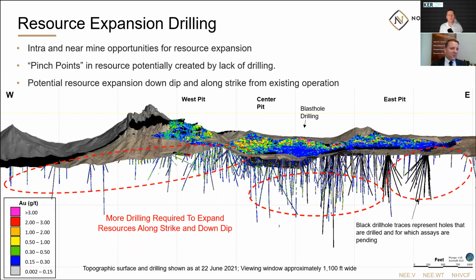This slide is actually really compelling. Sorry, I just have to find my little graphic. Oh, here we go. So this is the west pit, and we're looking at all the blast holes here working down into the resource.